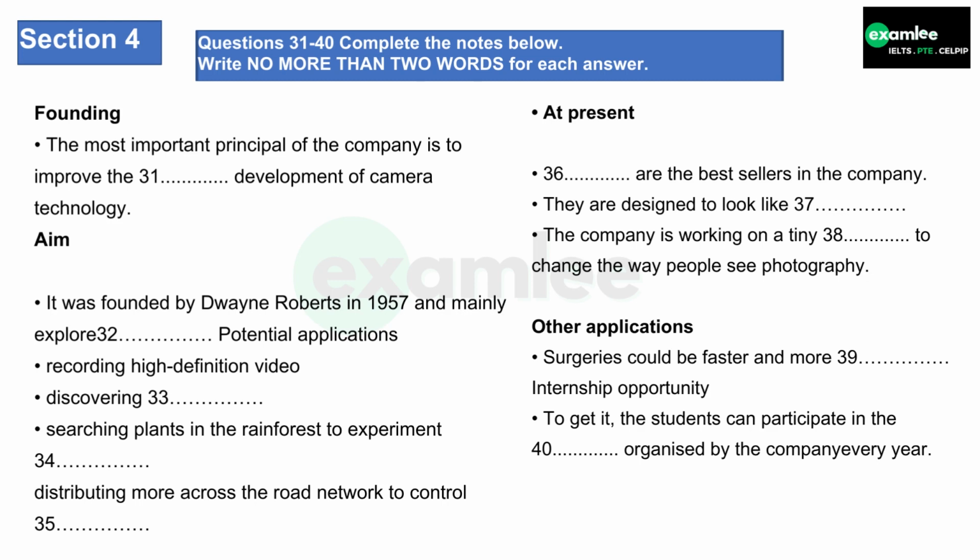The company has been founded on a series of principles by which the company operates in its day-to-day business, the most important of these being to enhance the present development of camera technology. Roberts has a philosophy of pioneering innovation, having been responsible for the invention of numerous technologies since it was founded by Dwayne Roberts in 1957. It has achieved many of its aims over the years, but its principles and founding aim persist through time, which is to explore new facts and imagine the unimaginable.